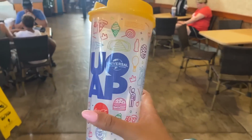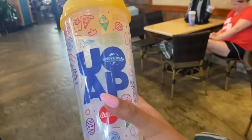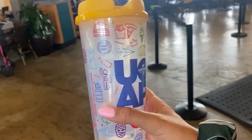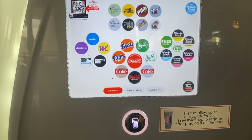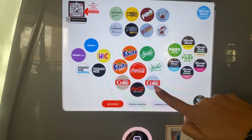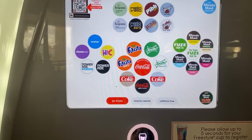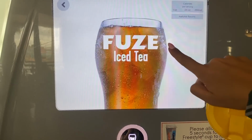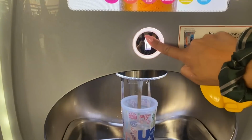I did swing by the Burger Digs to get this pass holder cup. It was about $16 with my discount, but it's one of the refillable ones that I can refill all day throughout the day with sodas and ices and juices and whatever's in the Coca-Cola freestyle machines or the icy machines around. So they do still sell these around the parks if you'd like to grab yourself one.